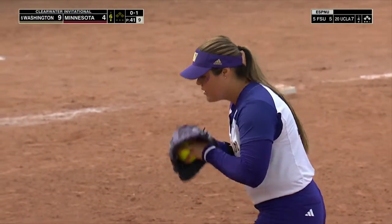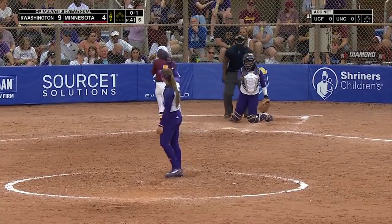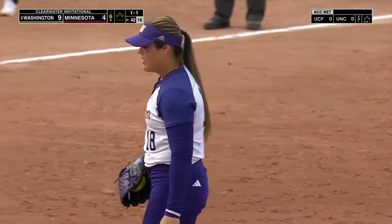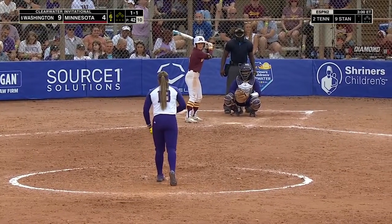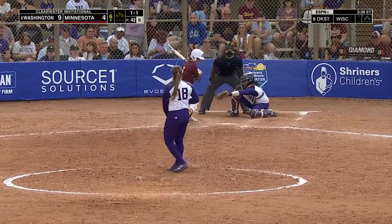One of the big things that we were watching for this Washington team was their offense. And their offense has been on display, but that has really been the storyline across this Invitational thus far. Offensive numbers are up. Pitching and defense to be determined, we'll put it that way.